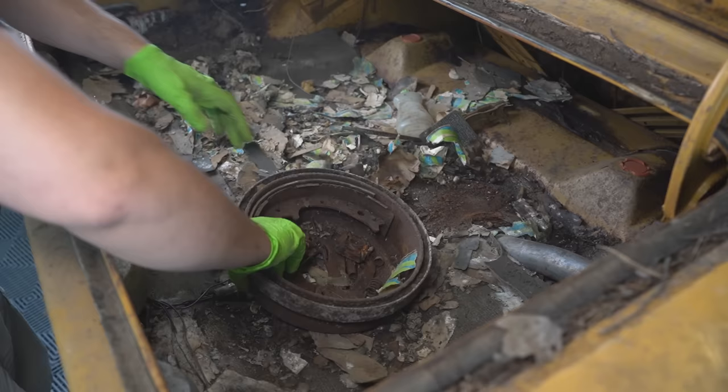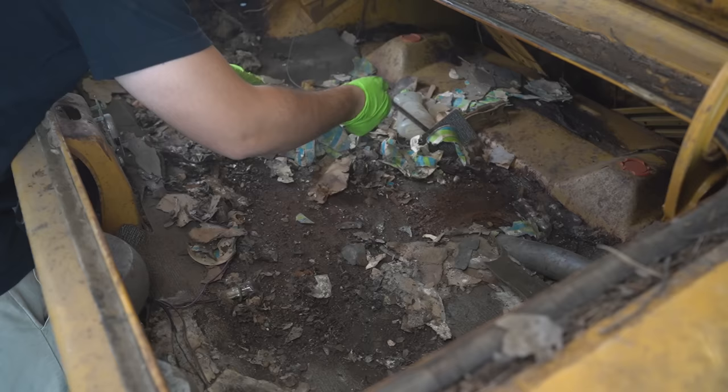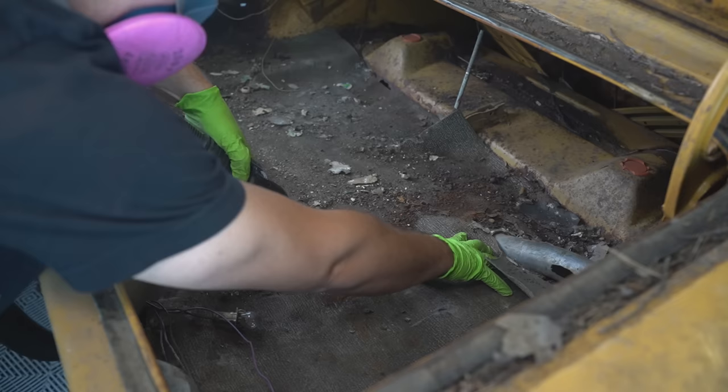So now before actually washing the car, we're going to take everything out of the trunk, then vacuum that up and all of the jambs on the trunk and the engine bay, and then we'll go ahead and actually start washing the exterior of the car.